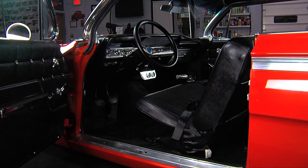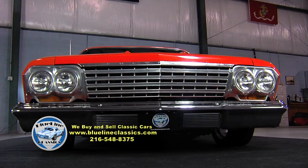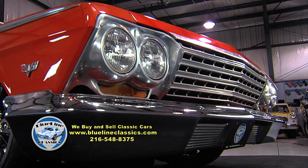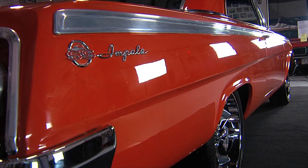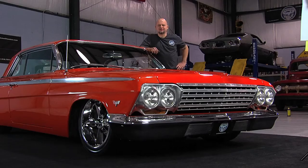The interior was recently replaced. The chrome bumpers were just redone. You look at the lines on the car, it's got beautiful lines. They scaled back some of the chrome and some of the trim from the cars from the 50s, as you notice. You also notice the orange color.